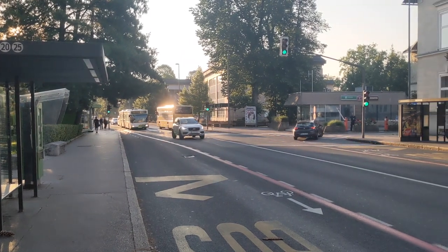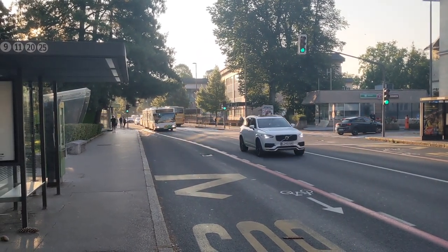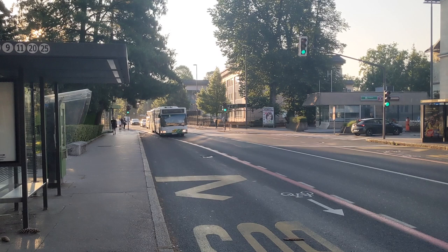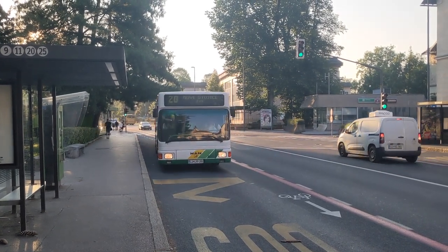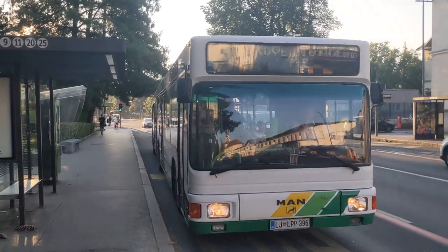The bus that I'm going to be riding on is from the third batch, dating from 1998, and it's unit 396. Let's get on board.